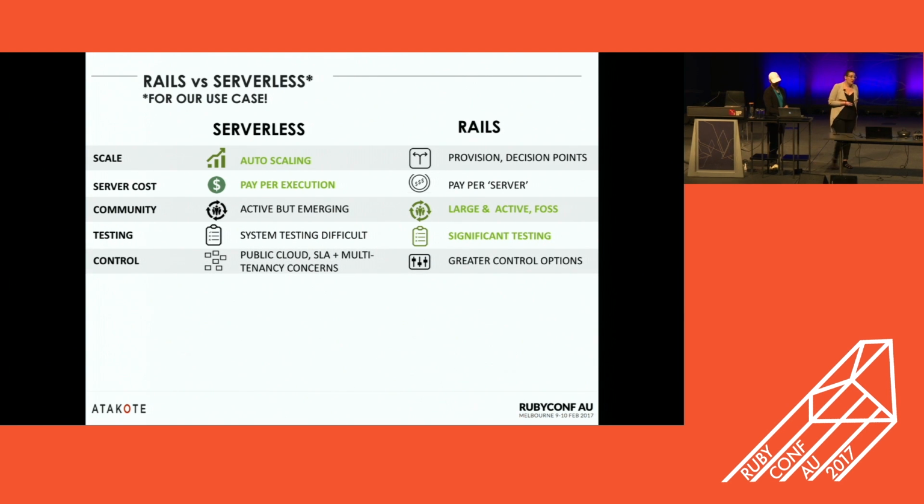Another big concern would be control, right? You move to serverless, suddenly you're on multi-tenancy. You don't know who you're sharing servers with.